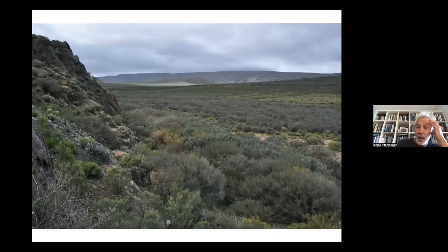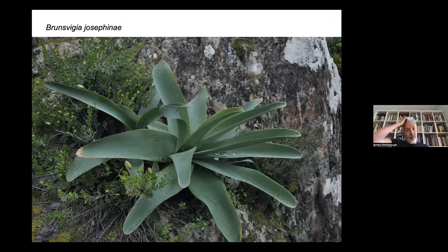And just to finish on, again, go back to the Rhenosterveld, and one of the really most striking species on this large statuesque scale is this. This is Brunsvigia josephinae. This has a flower umbel about a meter across, with small red flowers. To give you an idea of the size of this plant, this rosette is a meter across. And this is a plant well worth growing just for its foliage. But the flowering structure is just extraordinary.